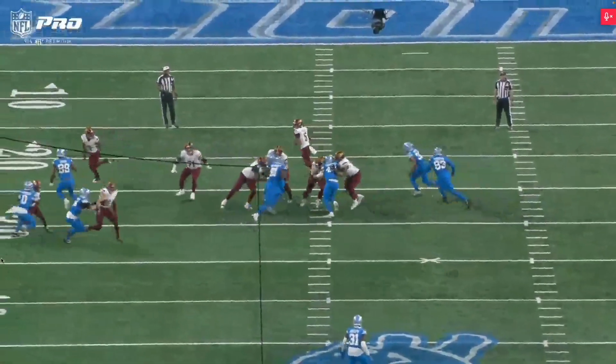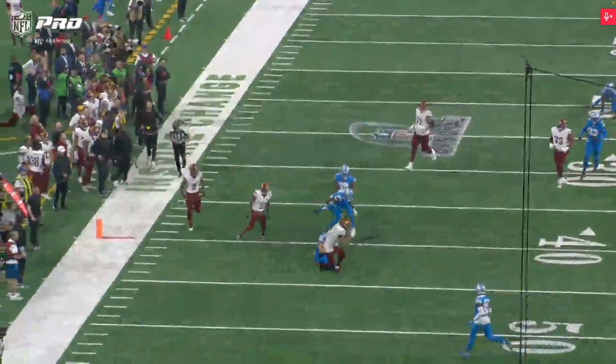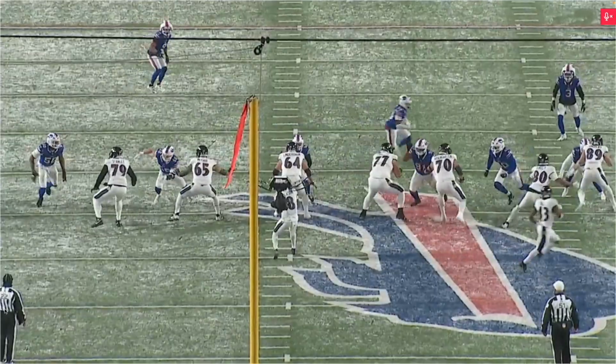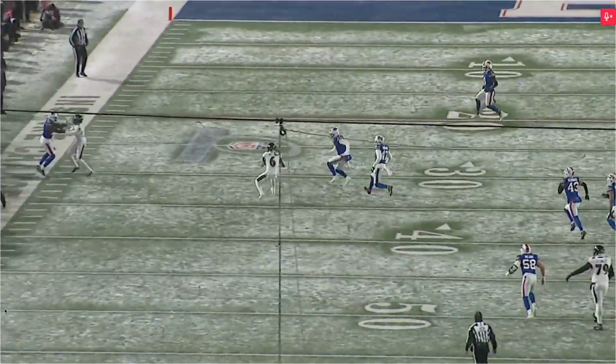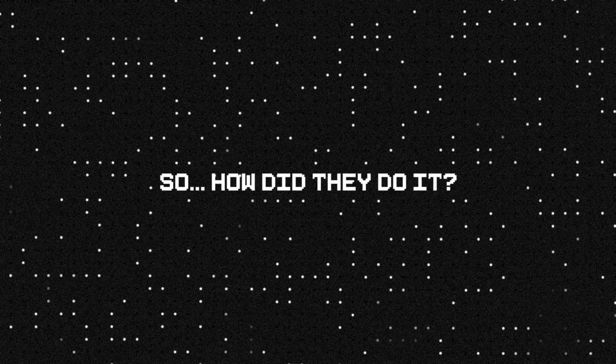I think that may remain to be seen. But when you break down the film, the Commanders are putting their foot in the ground and telling the league there is a new type of quarterback in the NFL. And it's a style of quarterbacking that, until this point, has only resided in the AFC. So, how did they do it?